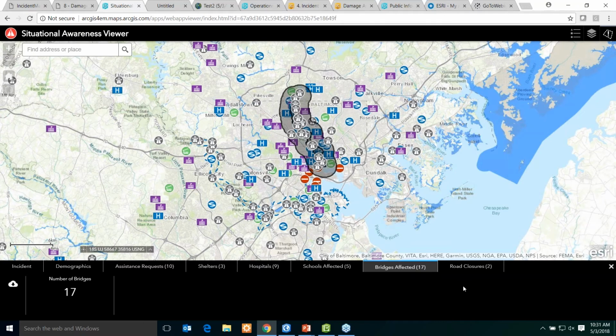We can also look at the infrastructure and the status of that infrastructure. So understanding the composition of bridges as well as the status of the roads in our community.